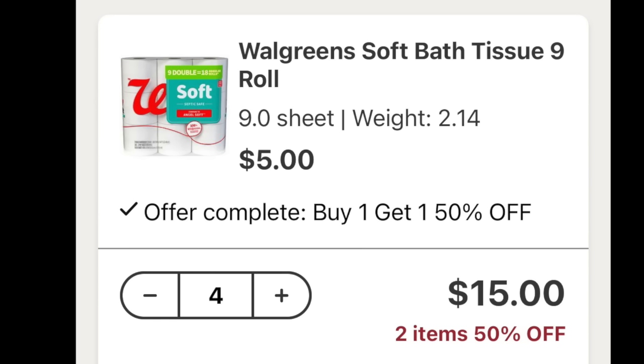Let's hop right into it with deal number one. This one, we are going to be grabbing 4 of the Walgreens bath tissues. That's buy one, get one 50% off. Now, alternatively, they also have a 6-pack of paper towel, but I know a lot of us are always looking for a really good toilet paper deal just to make sure that we're fully covered.